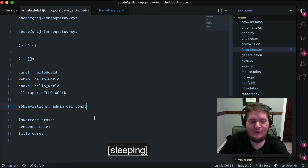Now when you want to insert an actual string of text that you want to dictate, like a chat message or a code comment or something, you can use formatters for that as well. So let me just show you a few of those.